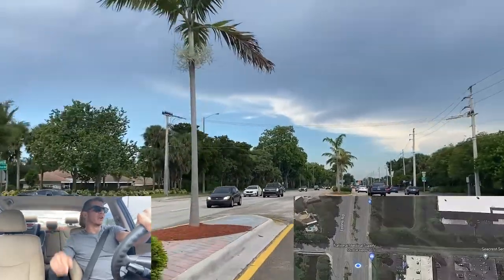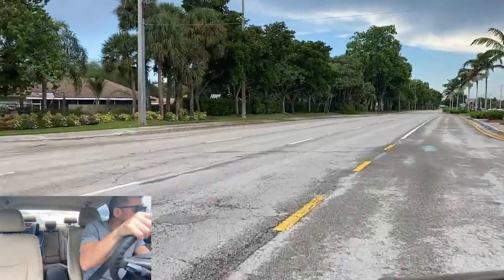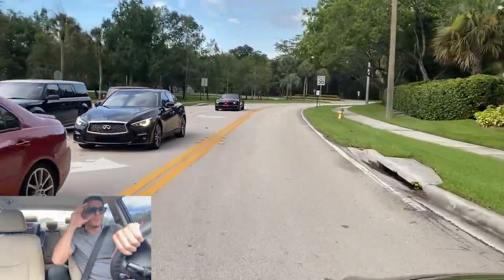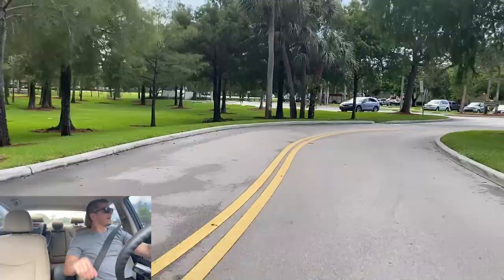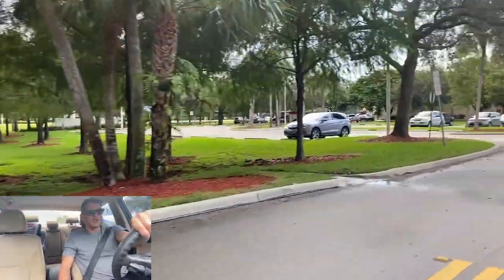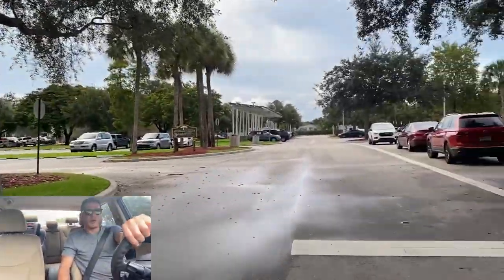Located right here in Coconut Creek, Florida. The pastors and the congregants of that church, of which I belong, are wonderful. And I can't talk enough good things about that church. So if you're looking for a new church home, great place to consider.